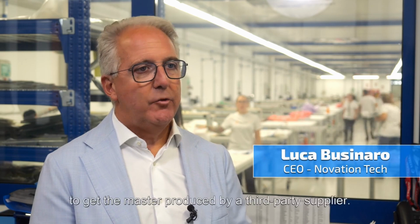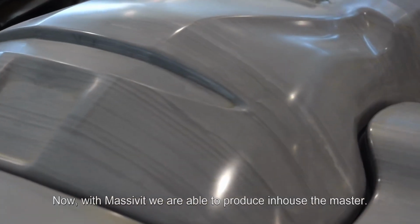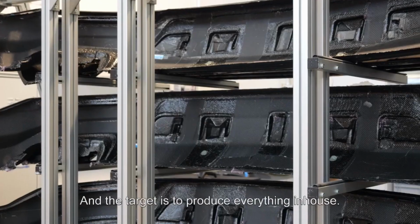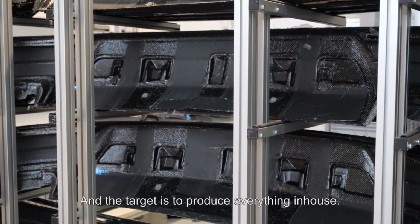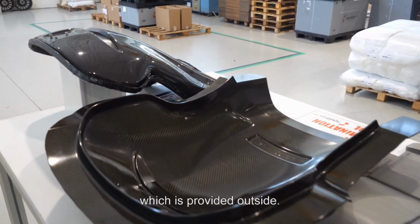In the past, we had an outsourcing procedure to get the master produced by a third-party supplier. Now, with Massivit, we are able to produce the master in-house. And the target is to produce everything in-house. Having the production in-house means that you have no secrets, no confidential information provided outside.